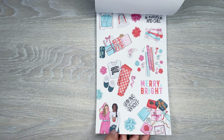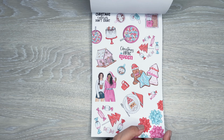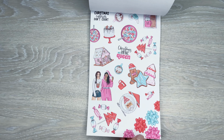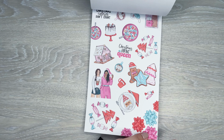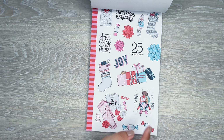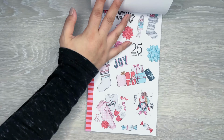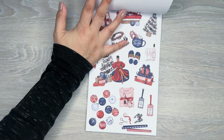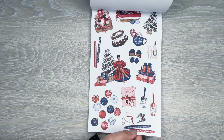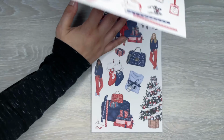That's usually what our Christmas looks like, more like PJ style, not dressed up style. Christmas baking queen. Christmas calories don't count. I love these colors. They're so pretty. We have a little washi strip right here. 25 December. Eat, drink, be merry. Cute, cute. Then we have more of a blue color scheme on this one, blue and red. It's really pretty. The slippers and the ornaments.